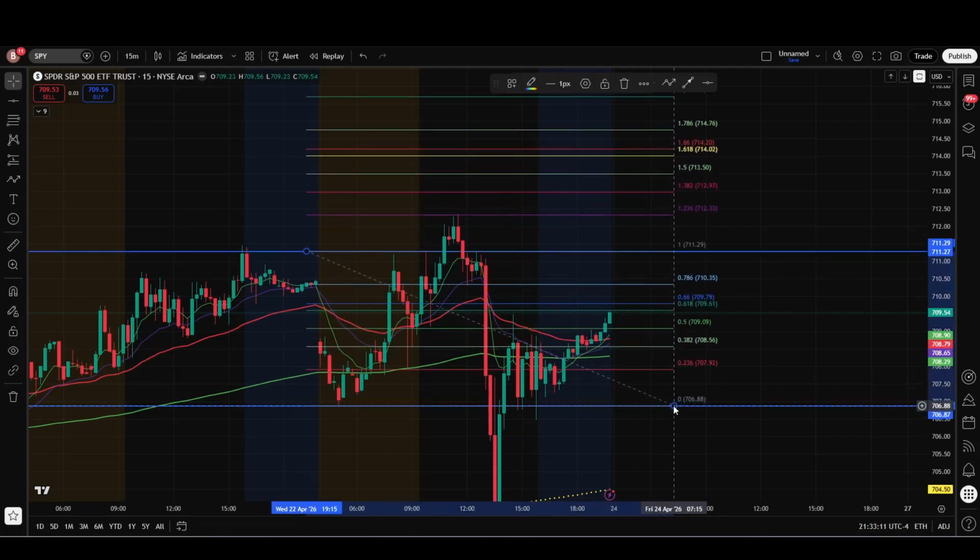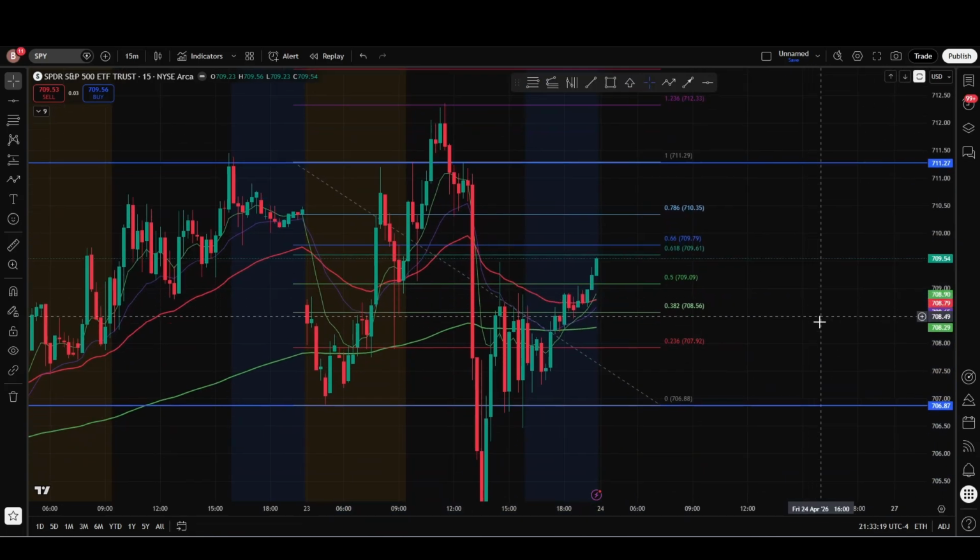Now use your psychological areas: 50%, 61.8 to 66 range, and the 78% retracement level. These four areas, and look at the confluence. First of all, we came down here and touched the 50% retracement level. We broke out, got over the 78% retracement level. We're bullish now.